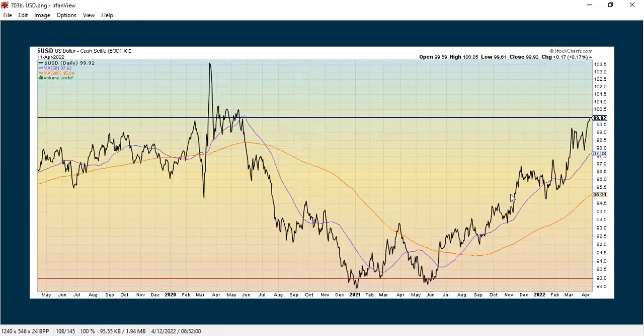Some other broad market issues. The dollar has just been screaming, and right before I started recording, the dollar just went above 100, and it could very easily fall back. And Bitcoin just fell under 40, so it's in the high 39s, but it could also bounce back. This is hours before the market opens, so lots of different things can happen.